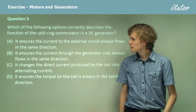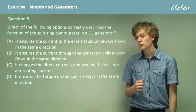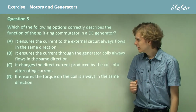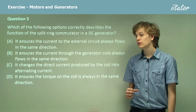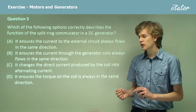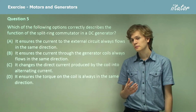Question 5. Which of the following options correctly describes the function of the split ring commutator in a DC generator? A: Does it ensure the current to the external circuit always points in the same direction? B: Does it ensure the current through the generator coils always flows in the same direction? C: Does it change the direct current produced by the coil into alternating current? D: Or does it ensure the torque on the coils always stays in the same direction?